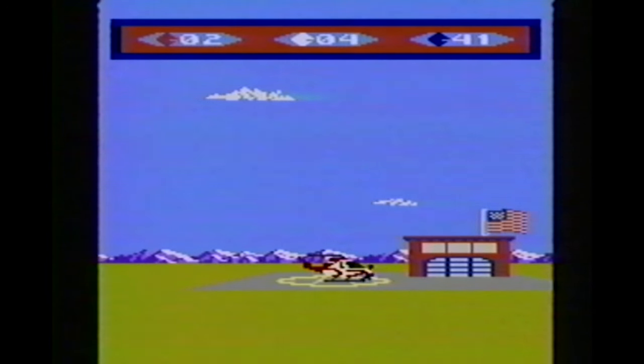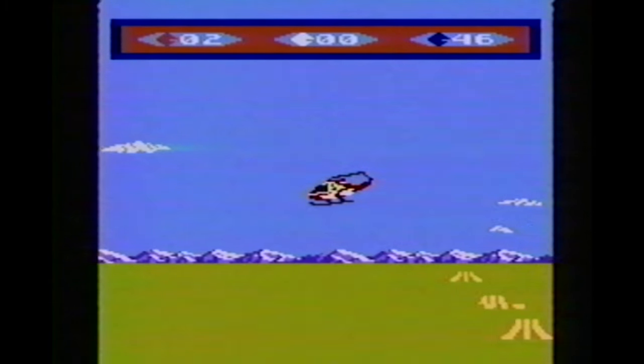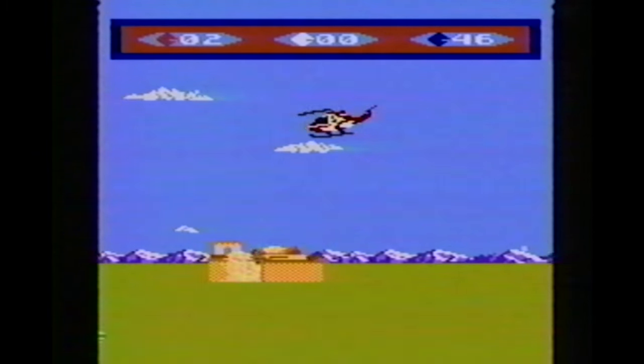It's fairly easy to lose some hostages, actually, because the tanks will shoot them and you can land on them by accident. They just don't get out of the way. Other versions of this game have other levels beyond just this desert level. The Atari 7800 cartridge does not.